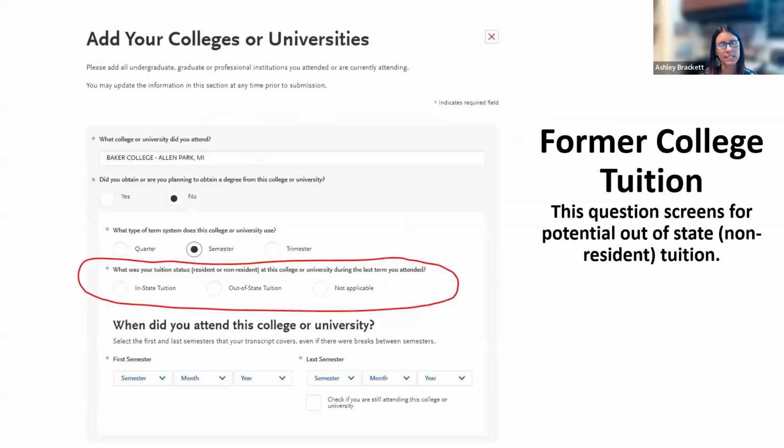Adding colleges and universities. This is going to be the biggest bulk of your application: adding colleges and then adding the academics. That's going to take the most time. So if you're at Allan Hancock College, it'll be easy to start typing it in. It'll pull it up, you select it.